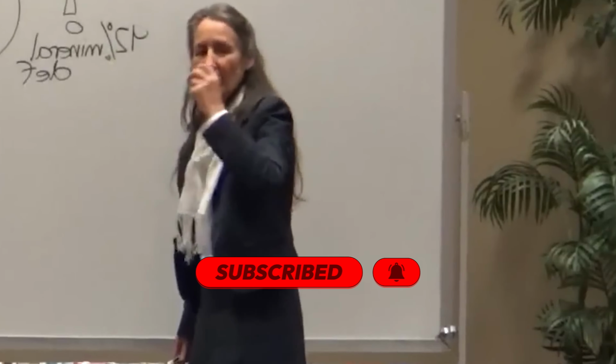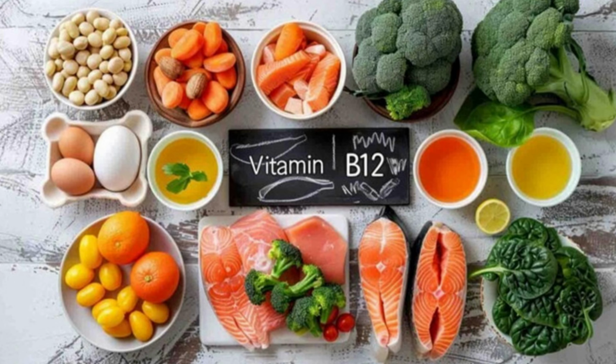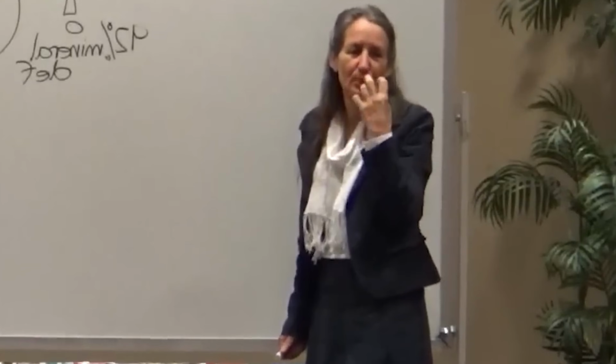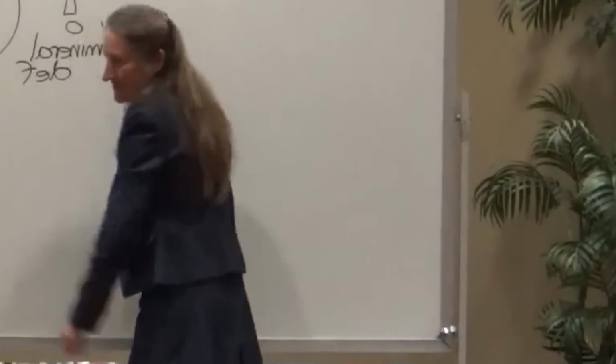But do you know what I'm getting? I'm getting traces of B12. Because B12 is an airborne bacteria. But the flavour was just incredible. It was just this burst of flavour. What am I tasting? Minerals.